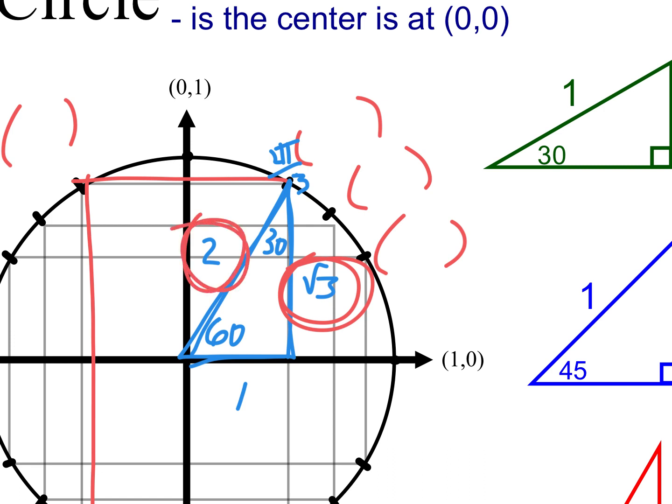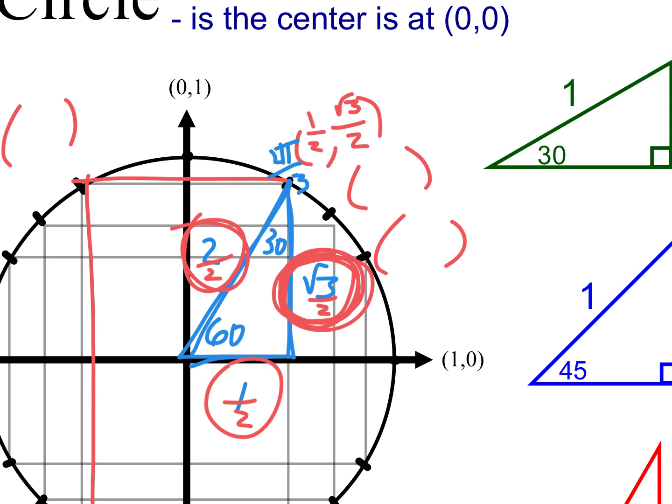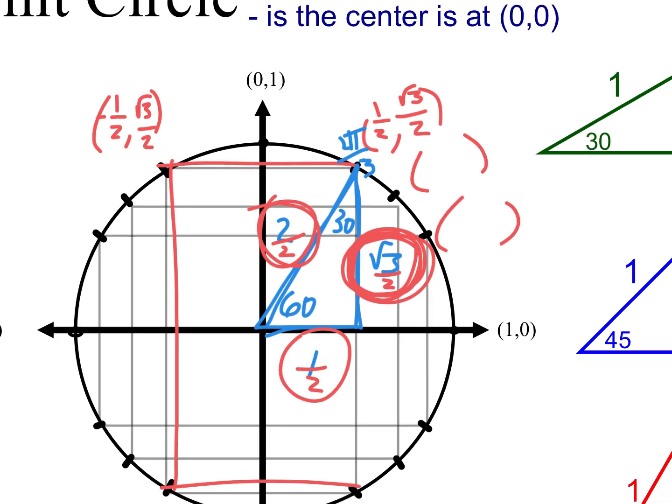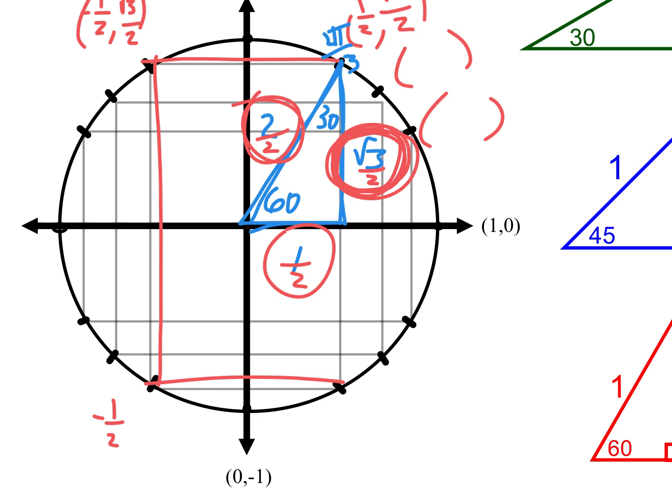I'm done. But if you were to make the unit circle for it, you divide everything by 2, divide everything by 2, divide everything by 2, and then sine is the y, which is root 3 over 2. And the x of it is 1 half. So the cosine is adjacent over hypotenuse, which is still 1 half. Then the thing that's kind of cool about the unit circle is it bounces over here. And this is negative 1 half, comma, root 3 over 2. Down here, it's still negative 1 half, but now it's negative root 3 over 2. And over here, it's positive 1 half and negative root 3 over 2.